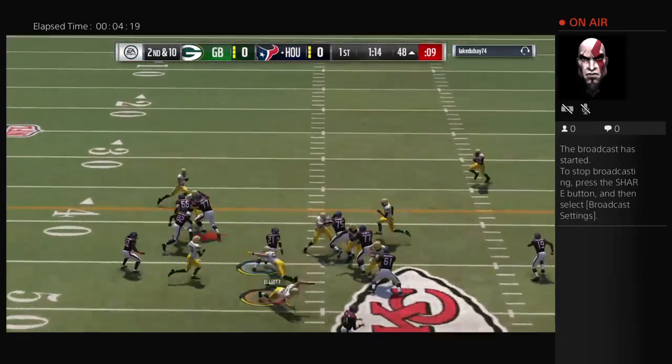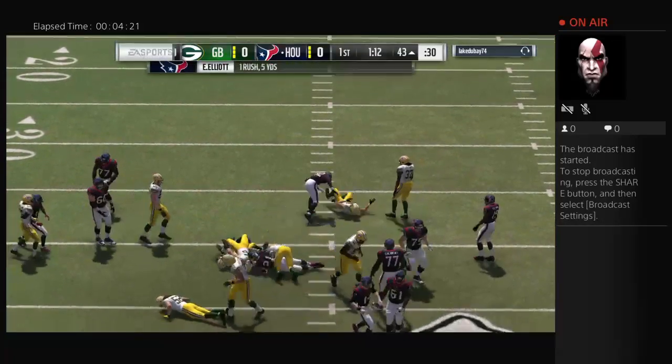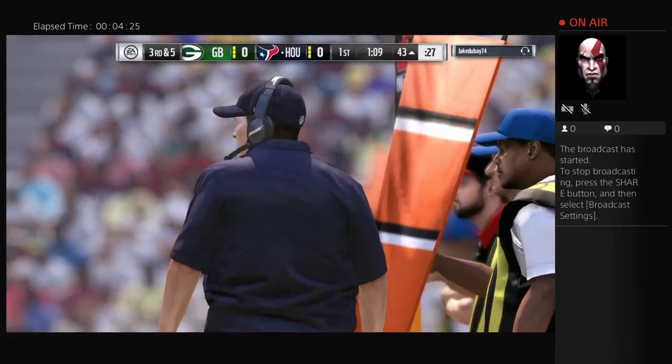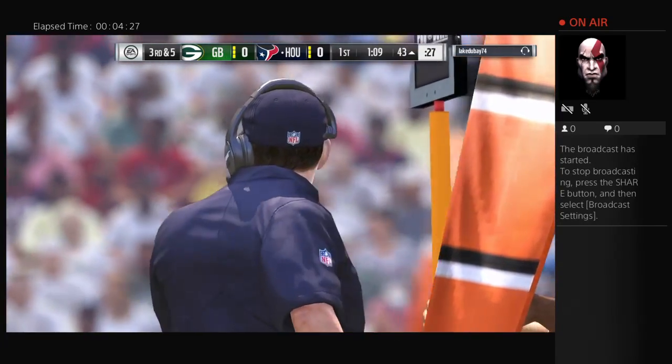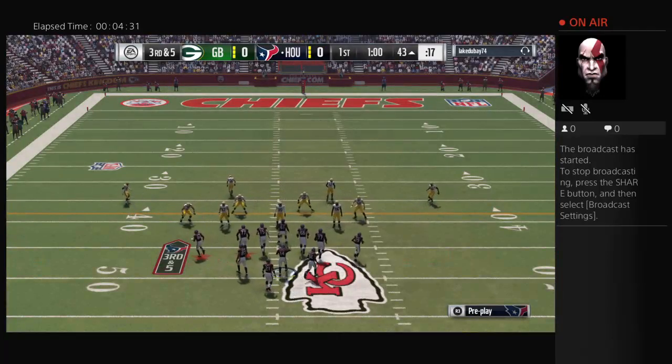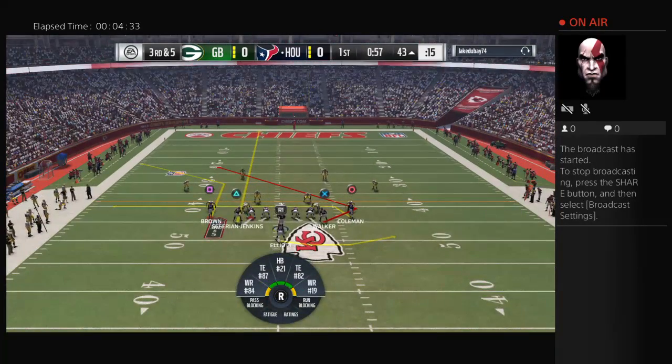Here's the first carry for Ezekiel Elliott. And able to push his way forward here for a good little gain. Give him 5 on the carry there, and it'll set up a 3rd down. And there's a run to be happy with. Good, solid yardage. He'll take that anytime you hand the ball to a back.